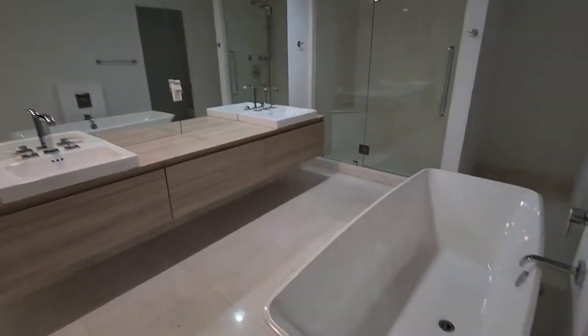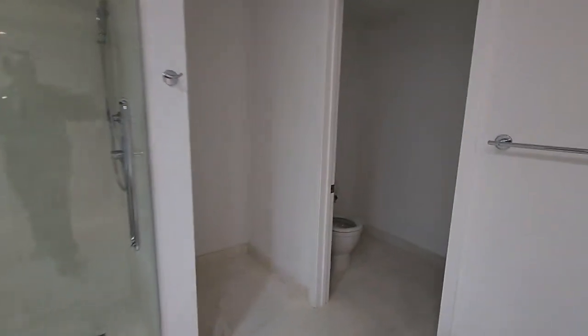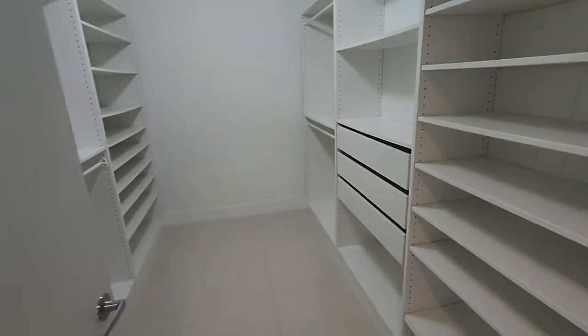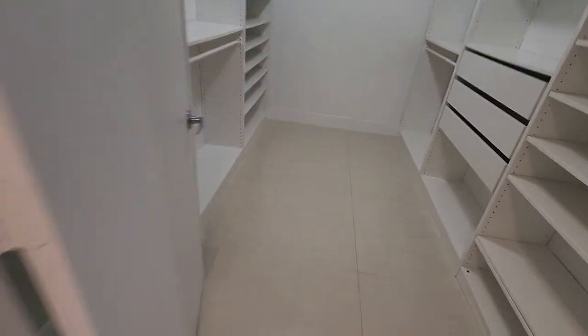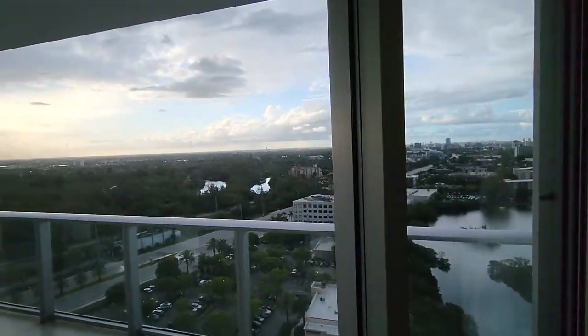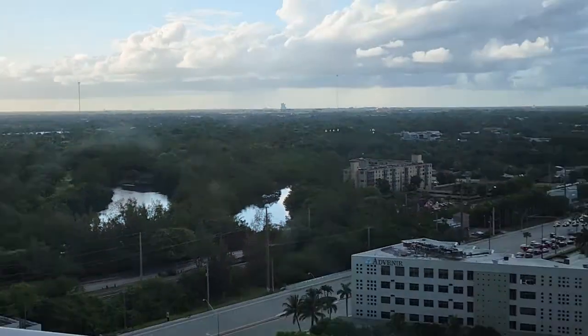Okay, this is the master bedroom, master bathroom. This is the walk-in closet, it's huge. And it's a huge master suite. And from here you also have the view of the lake. You have the view of the Intracoastal here.